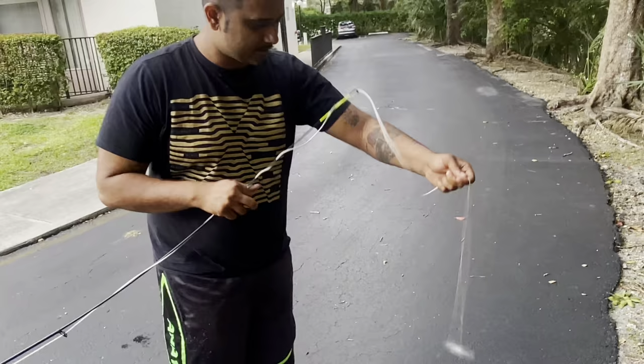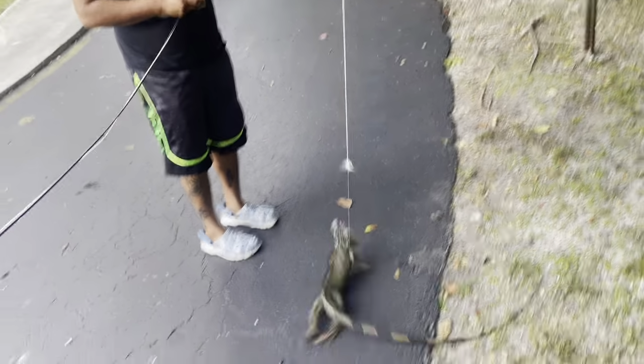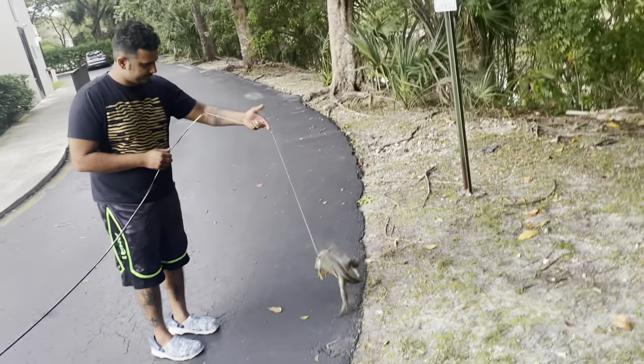Out the last couple weeks. And it seems like every other time we come, there's just more iguanas where we took the other ones out.